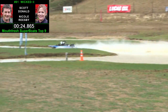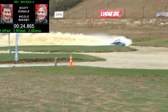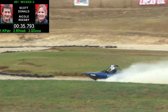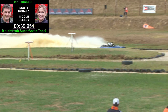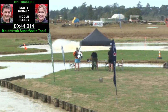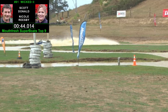Lines up that middle chute absolutely beautifully. Big back off going around Lucas Oils at the bottom part of the course. Now into the speed bowl. Yeah, and at pace too. He sure is, mate. He is not leaving anything out there on the water as he comes back through the centre of the course. Oh, look at this line. What a great drive from Scotty Donald, a 44.014, straight up top of Kyle Patrick into P1.